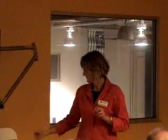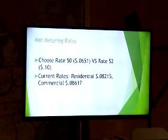But if you produce more, you have two choices. We can write you a check for that amount, or you can credit it to your account at YVEA, and that can be used against your consumer charges. You get to choose which rate you're going to be paid at. We have two different rates. One is rate 50, that's about 6.5 cents a kilowatt hour, and one is rate 52, which is 10 cents a kilowatt hour.